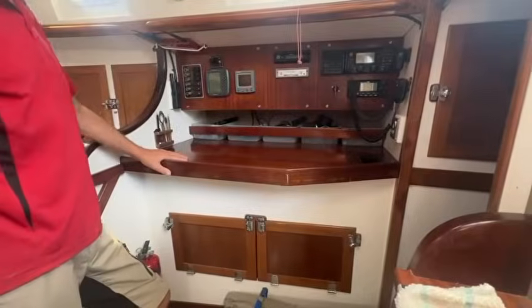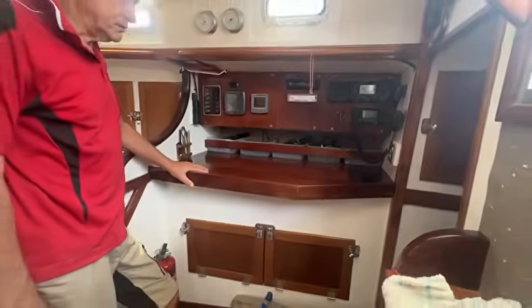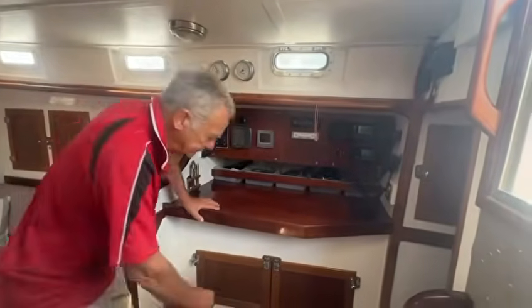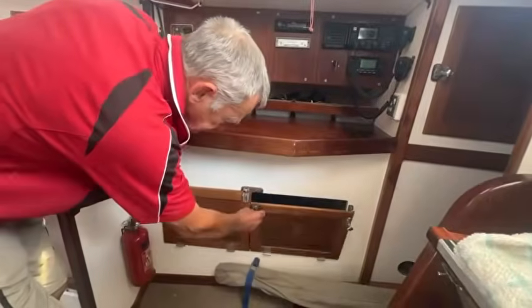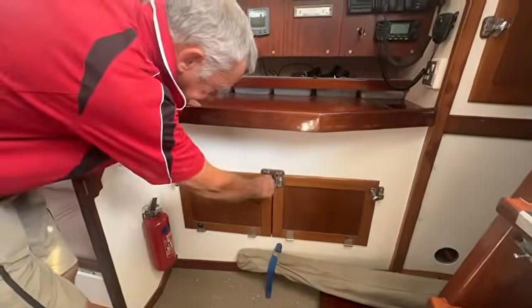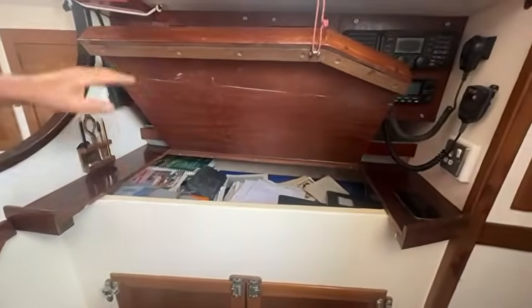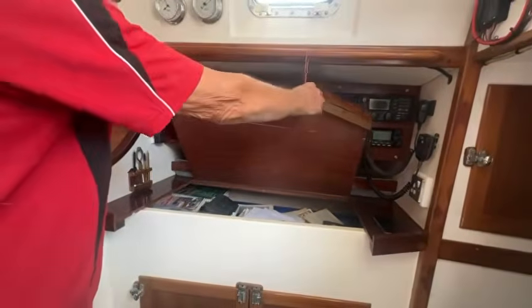This is a stand-up chart table. We use the chart table less and less nowadays with all this navigational equipment. Underneath there's all storage for tools. I use it for tools, and that keeps the weight low down. It's lift up, charts, books, pilot books, anything like that I just throw in there. It's a very good space.